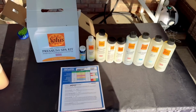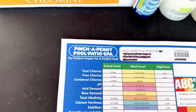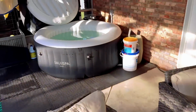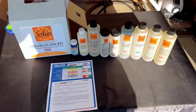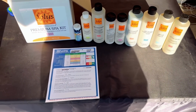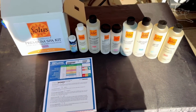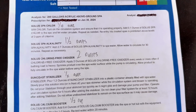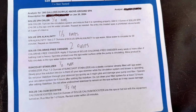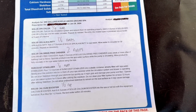So I took a water sample to Pinch a Penny Pool and Spa. Now you saw it's all filled up and everything like that. I just took a water sample so I can have a baseline and let them test it for me and tell me what I need to put in from this kit that I got from them. They tested the water and gave me a readout. I need to put all those chemicals in, and then my water should be good.